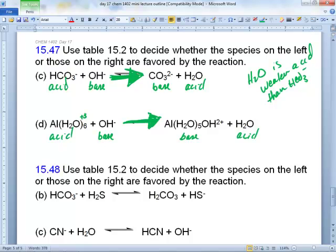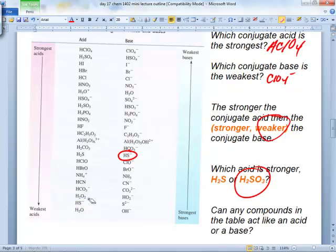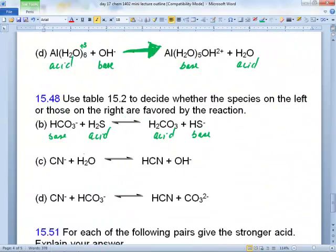Mari has the B and 48 going to products. So does Jessica. Going to products. H2CO3 and H2S. There's H2S and H2CO3. So which one's weaker? H2S is weaker. It should go towards H2S. Where's H2S?